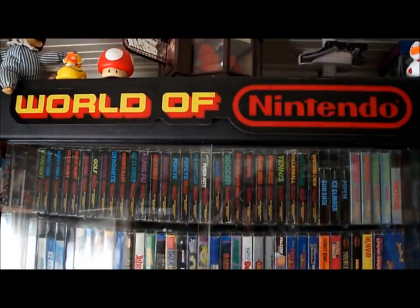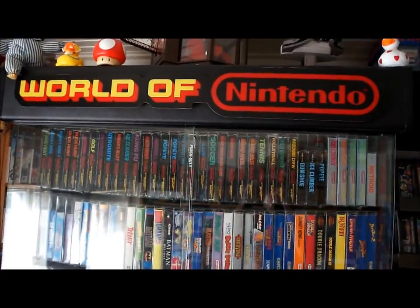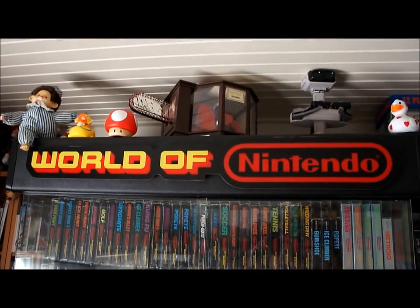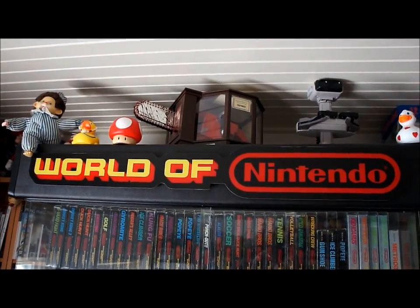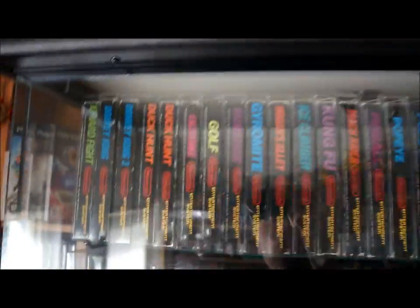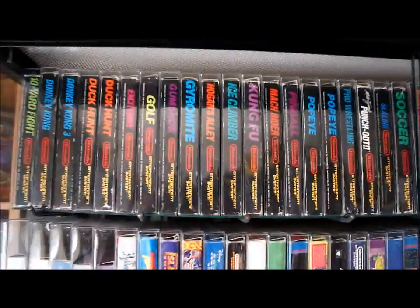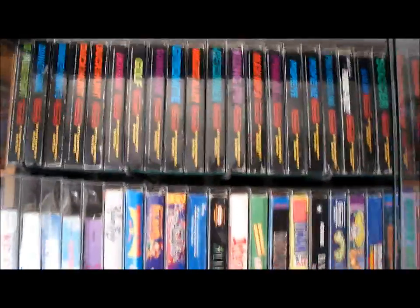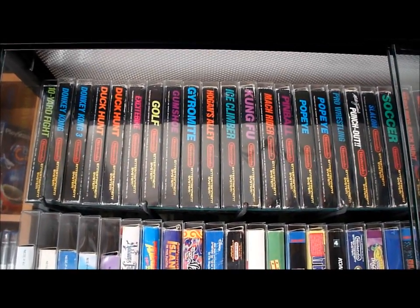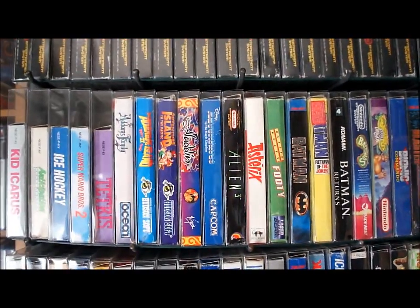Then my NES collection. First up, my World of Nintendo cabinet. I'm really happy with this. This is one of the nicest items in my collection. Up there you see Rob the Robot and Resident Evil controller. Let's open the glass. These are all in protectors to prevent them from getting damaged. Up top are the black box games. Most of these are quite hard to find in good condition because those are the first releases.